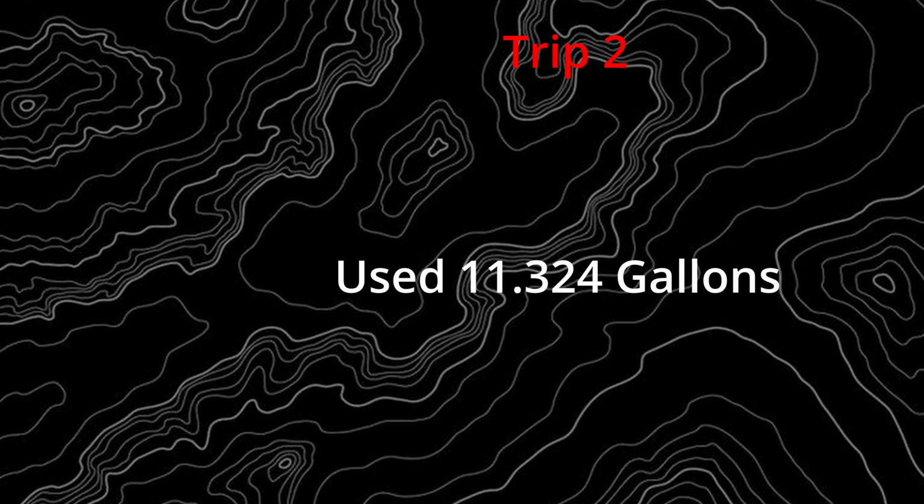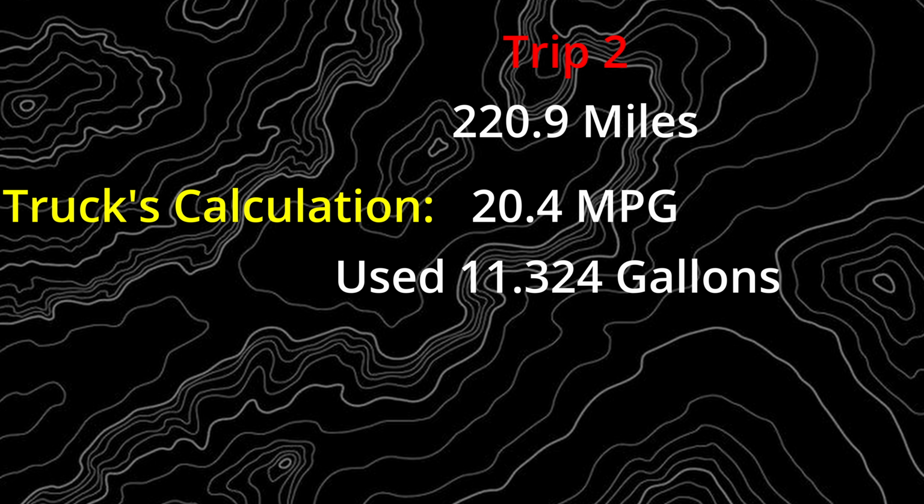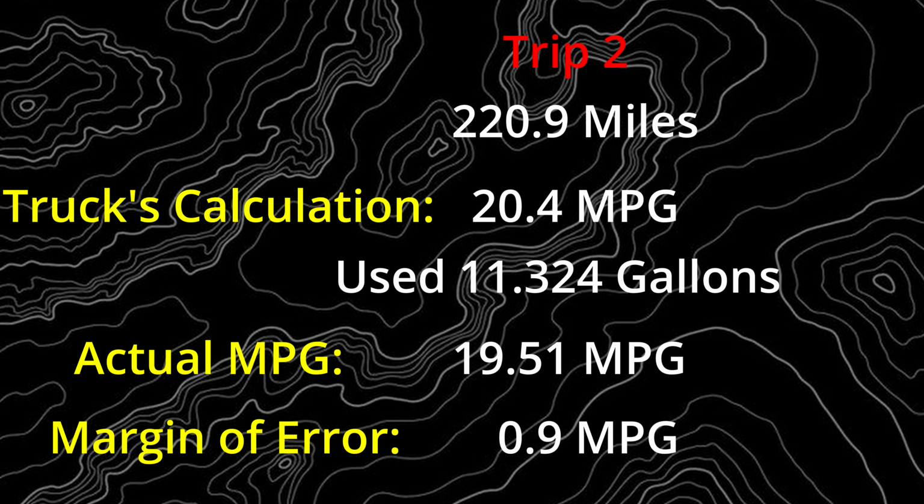Alrighty there, as you just saw, we just topped up the truck at 11.324 gallons of fuel that we burned traveling those 220.9 miles. So when you do the math, we are actually averaging 19.5 miles per gallon on the trip back from Moab back to Salt Lake City. That's pretty good. So the screen, as we referenced earlier, was showing 20.4 on the trip, so it's actually a 0.9 difference between what the actual MPG is versus what the screen is showing, so it is a little bit off in that aspect.